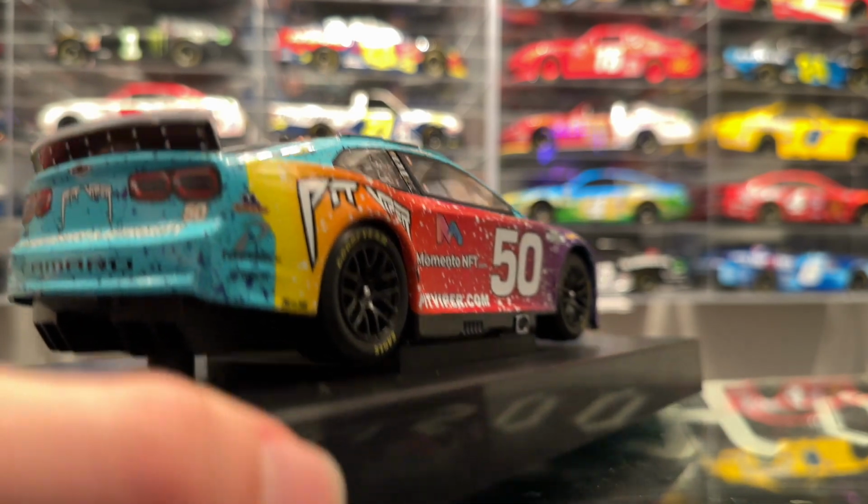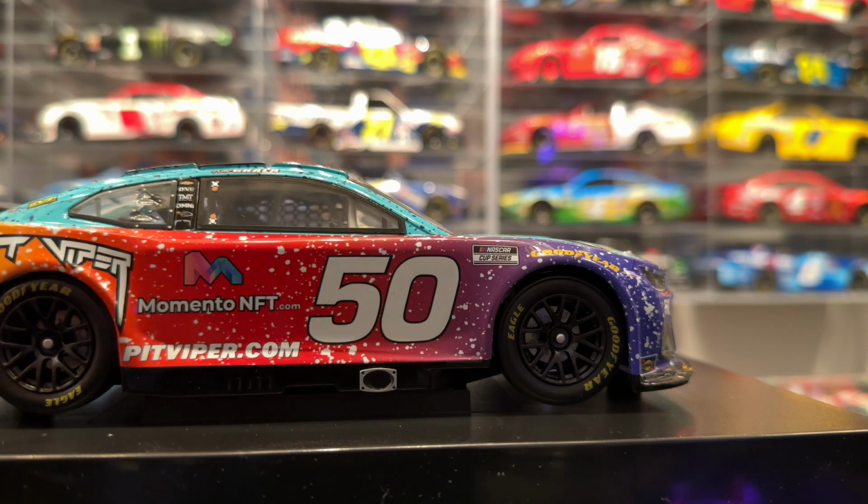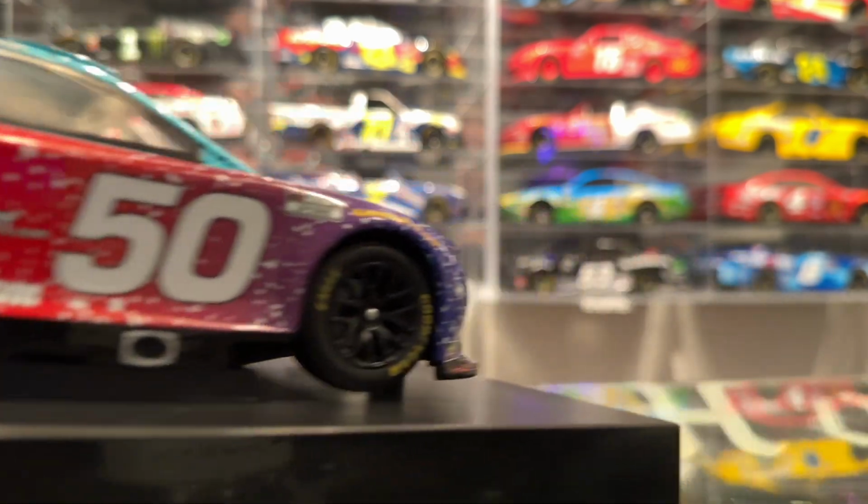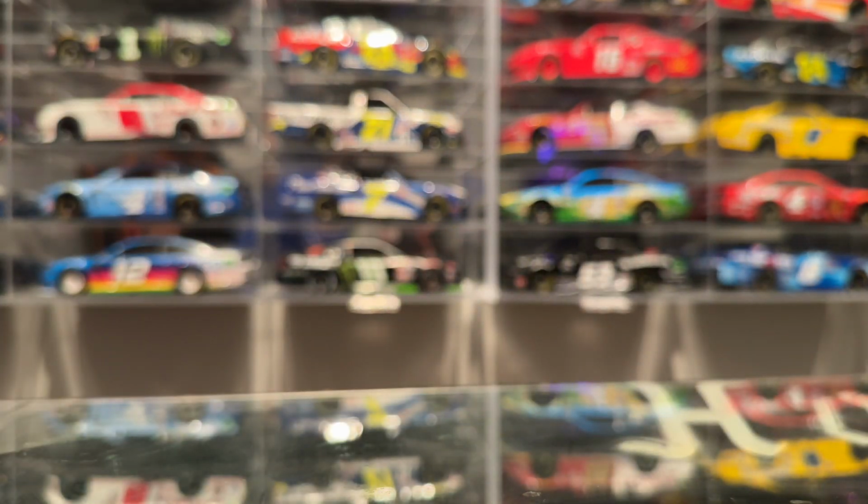So that's the Kaz Grala car. I like how it says Memento NFT. I'd like to know if that survived the NFT crash. Probably not. But yeah, there's that. Super nice looking. I'm glad I added that one. It's going to add some color to my collection for sure.